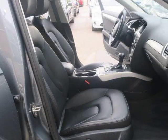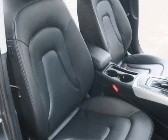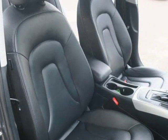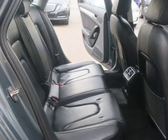phone connectivity and a 10-speaker sound system with a CD player, an auxiliary audio jack, satellite radio and Audi's proprietary digital audio interface with an iPod cable.